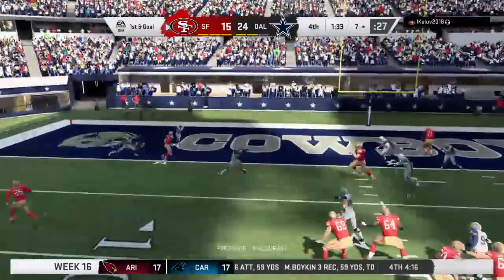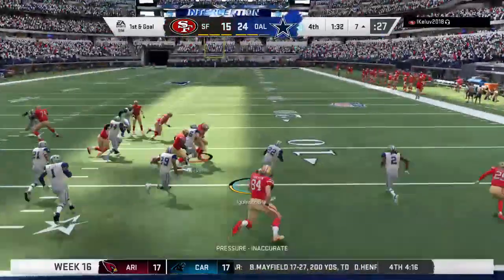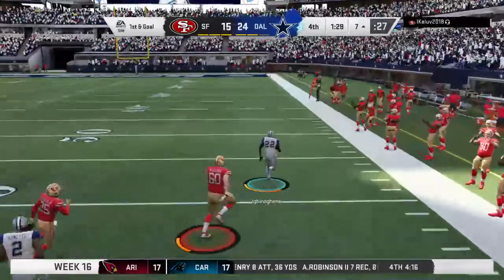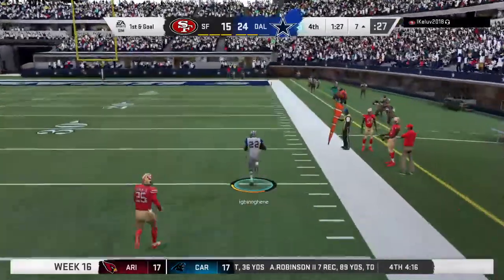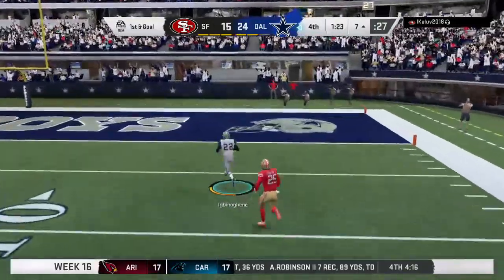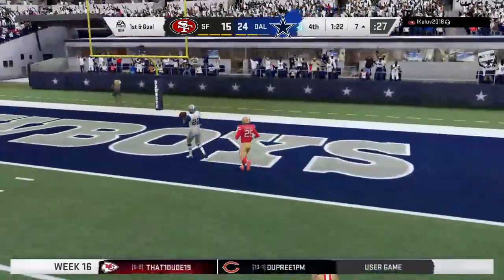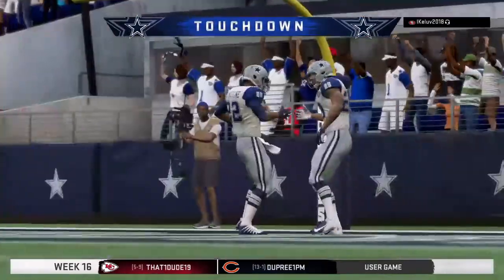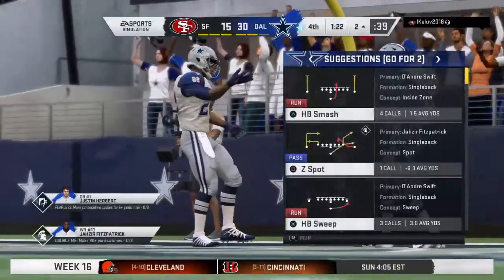Now Murray. And this is intercepted, and that should do it. Picked off down at the 2. He's at the 50. 30, 20, 10, 5, and he takes this one back into the end zone, and the Cowboy defense has a touchdown.